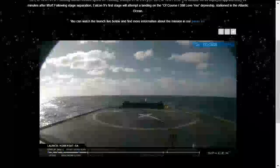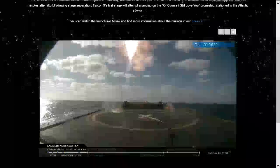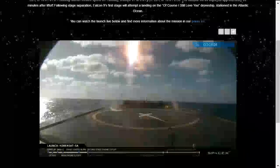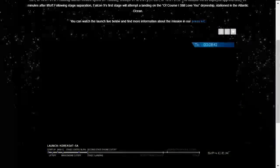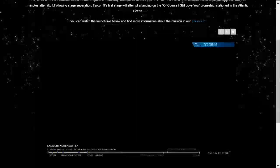Meanwhile, you're looking at a live view of stage two. It is transonic. The call out for stage one passing through transonic regime just came. Trajectory continues to look good for this second burn, or first burn of the second stage, which will have cutoff at about 8 minutes and 30 seconds.